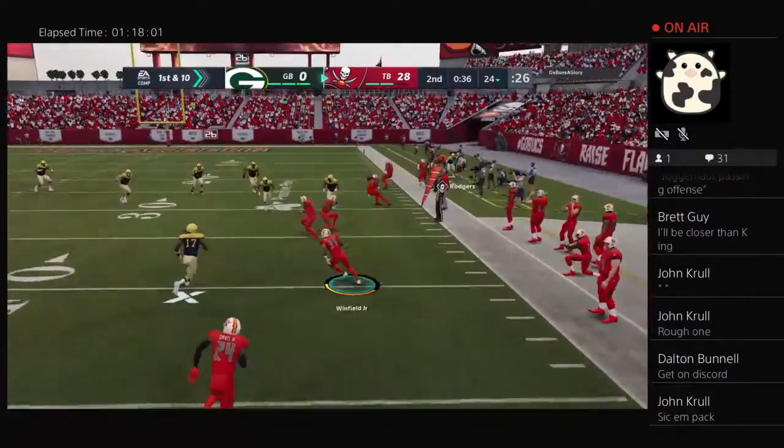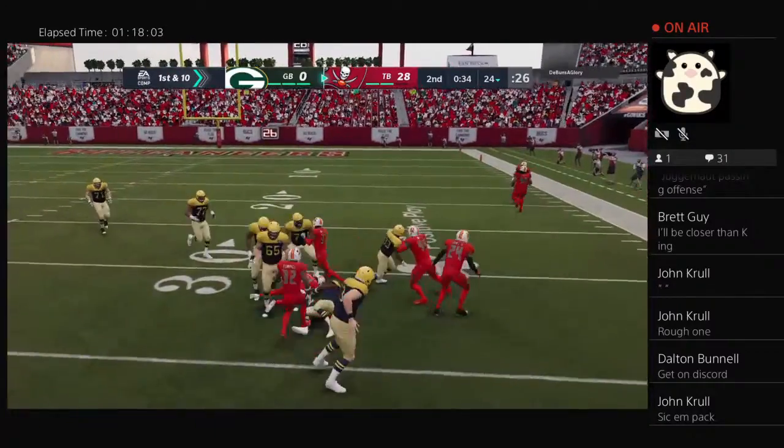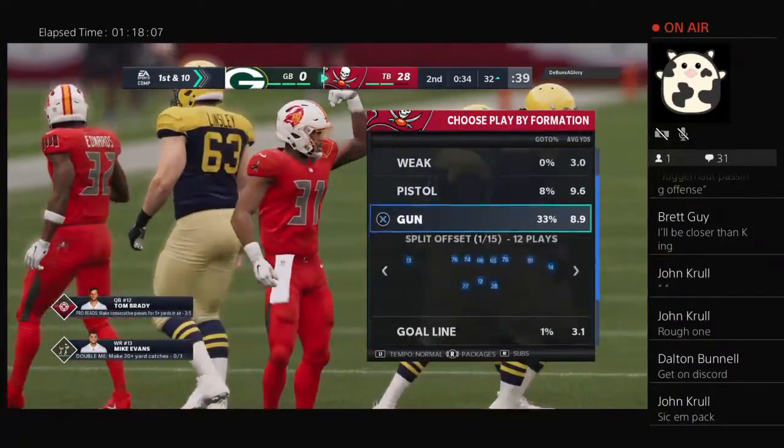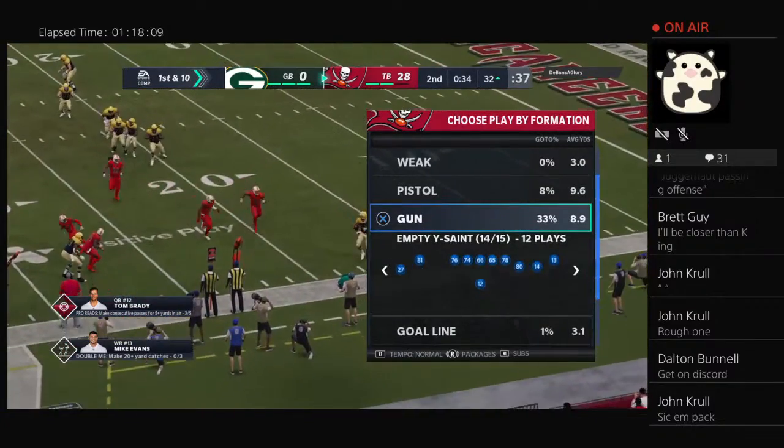And now this is intercepted. My goodness. Picked by Antoine Winfield Jr. And he'll get this back to the 32-yard line.